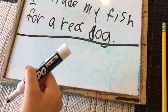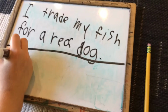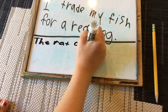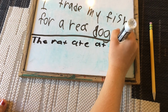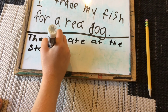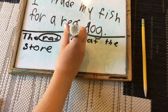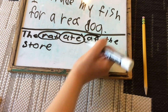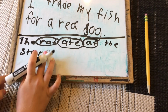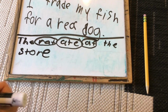The rat ate at the store. Okay, get started. Let me hear you. The rat ate at the store. Well, rat, let's think about it. Let's go back to the word ate, and store. I used at. You said, is there an E there? Does the O say its name? Yes. Does it say O? Yeah. There you go. I used rat, ate, and at. Great.